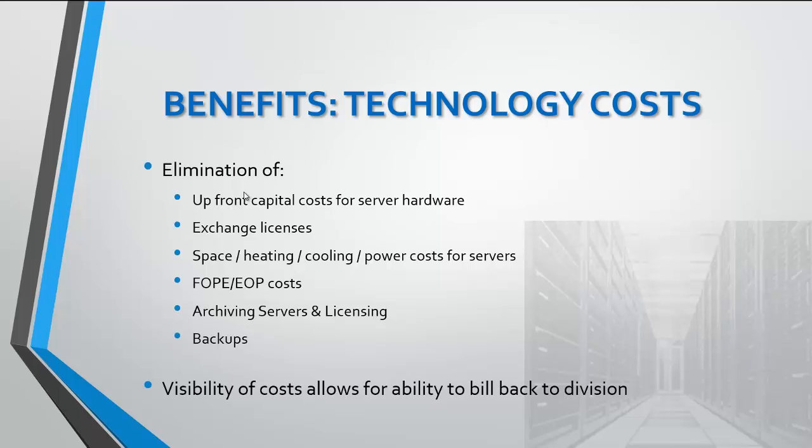Another thing is you get visibility. So say you need to charge back to a given division. Currently, the way you're doing it probably is not very convenient, and that is going to be a problem. With this, you can simply look at it and say, well, it's an extra 100 seats, so we have an extra $4,000. Let's move on.